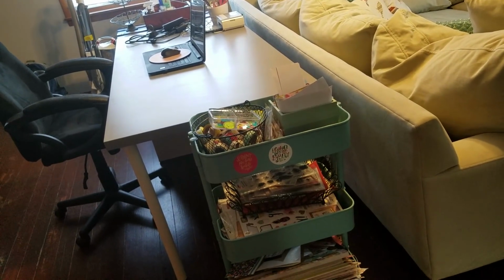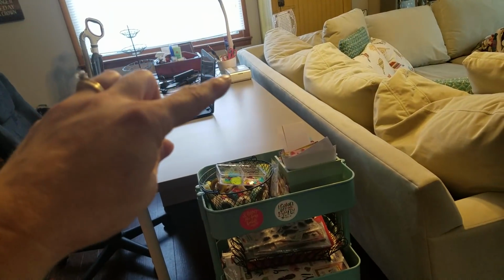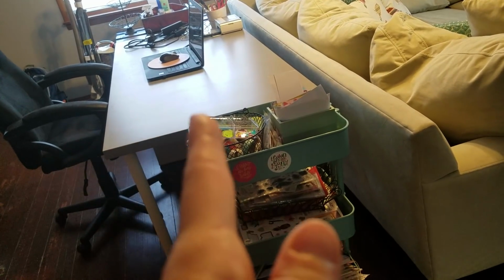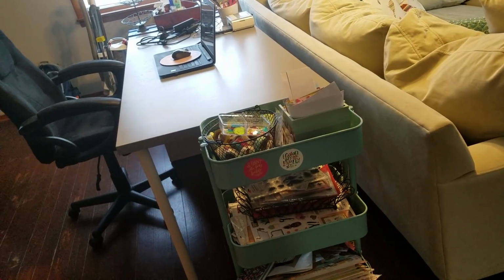I want it to look clean, maybe just have only my computer, my printer, and this little lamp here because my kids may do homework here. Like I said, I want it to not take up so much space, so it'll be a skinnier desk at some point. But it'll be a nice place for the kids to come.